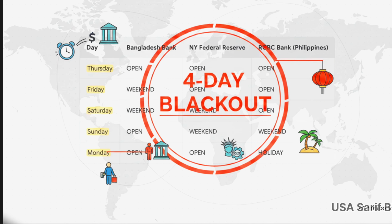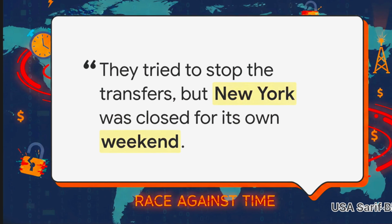And the final masterstroke? When they desperately try to stop the funds in the Philippines, the entire country is on holiday for Chinese New Year. It was a perfectly choreographed 4-day communication blackout. You can just feel the panic setting in. I mean, they could see nearly $1 billion just vanishing before their eyes, but the very banks they needed to warn were completely unreachable. They were in a race against time, but the clock was rigged against them from the very start.